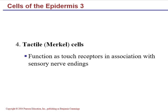And there's many different types of tactile or Merkel cells, or we could just generalize them and call them touch receptors in the epidermis. You find even more in the dermis, but one we're going to look at is the Merkel cell, which functions as a touch receptor in association with connected sensory nerve endings.